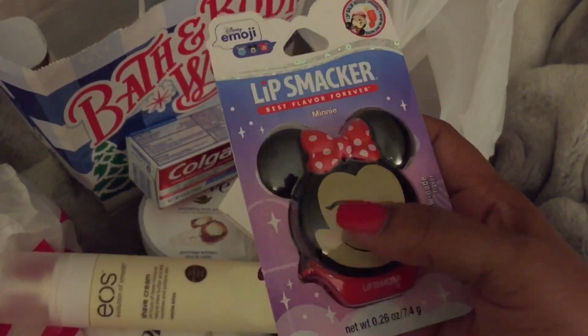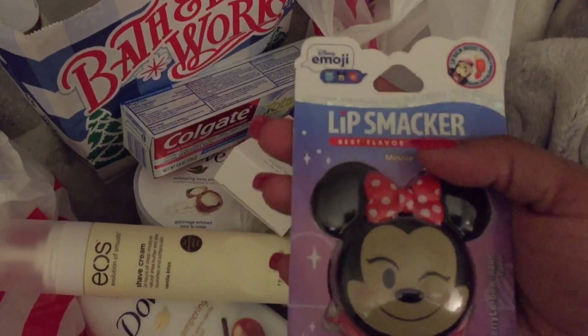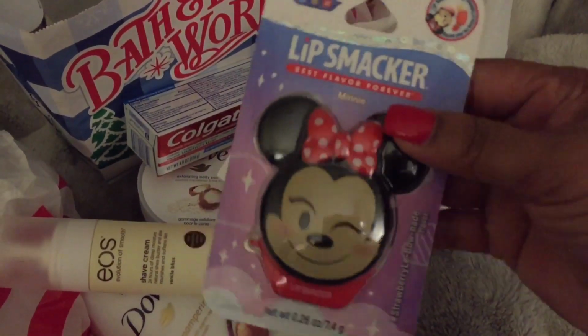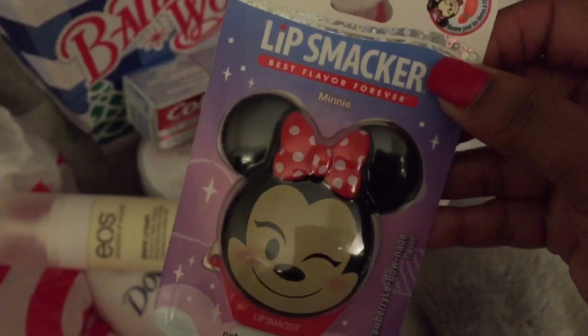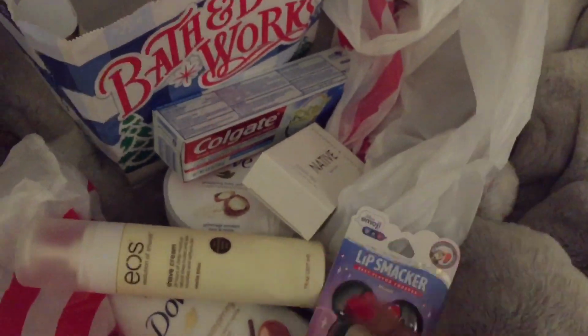And then I got us a couple of the little dollar ones. I got her cotton candy and another cookie one, and then I think I got peppermint, and it was another flavor. I'm not exactly sure what it was, but I had to get us these. They're the little Disney emoji ones, and so we just popped this down in our purse. So yeah, I just wanted to share that with you guys.